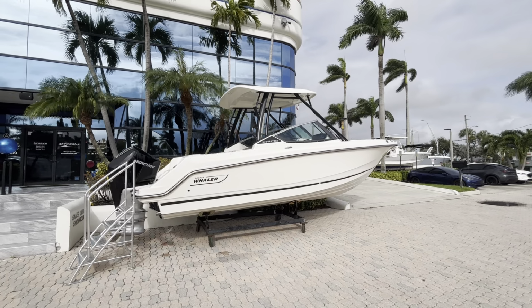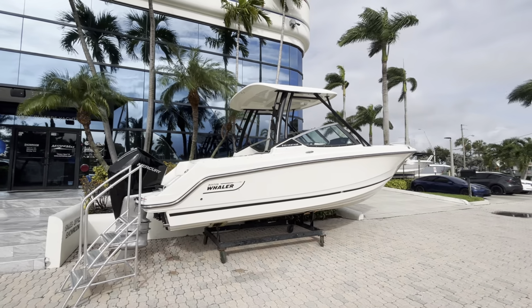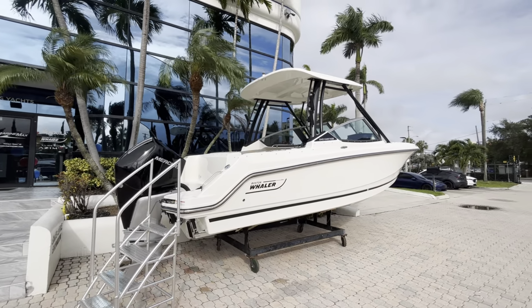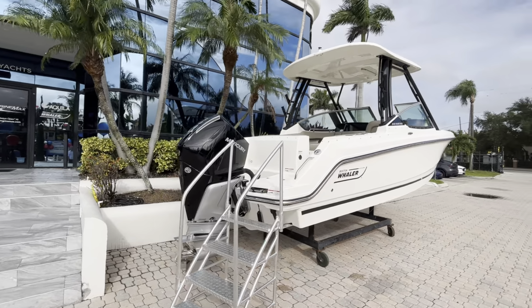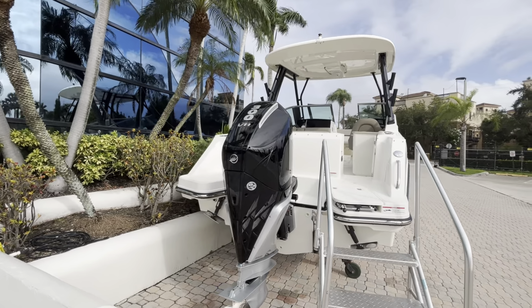Today we're going to do a nice walkthrough of this brand new 2025 24 Vantage dual console from Boston Whaler. Such an amazing boat. Rides like a 25 or 26. It's huge for a 24. Powered by a single Mercury 300 V8, naturally aspirated. Moves the boat along real nice.